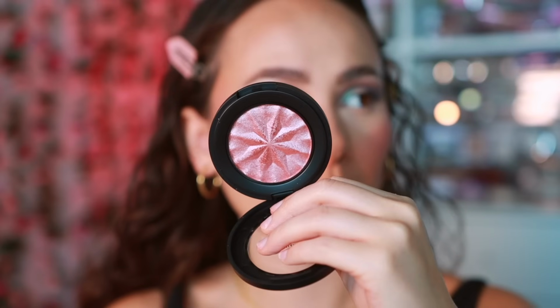So I'm going to take Mauve Glow right here, and I'm just going to go right in between the blush and where my highlighter would go. And it's going to add additional dewiness to the skin. And then you see how it instantly added that nice highlighted look.